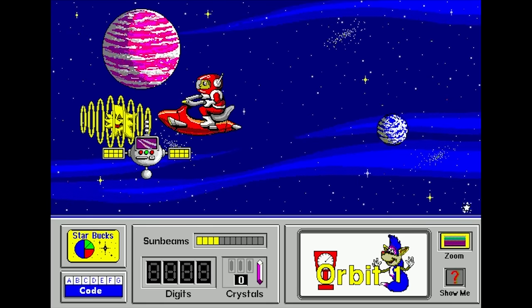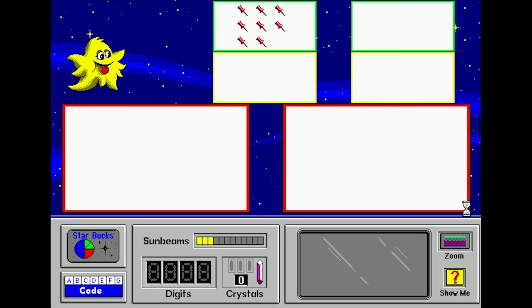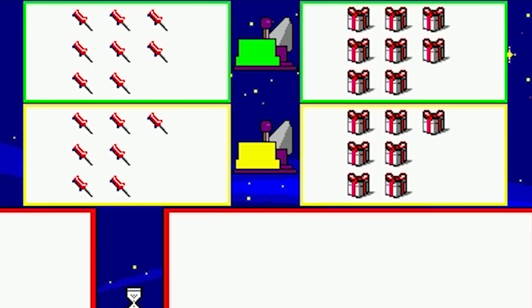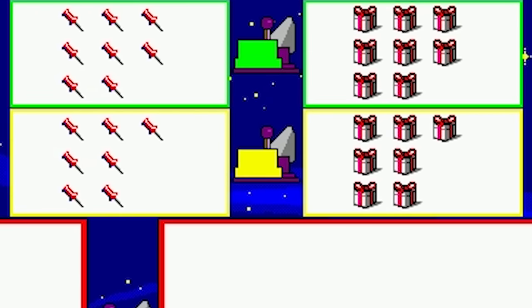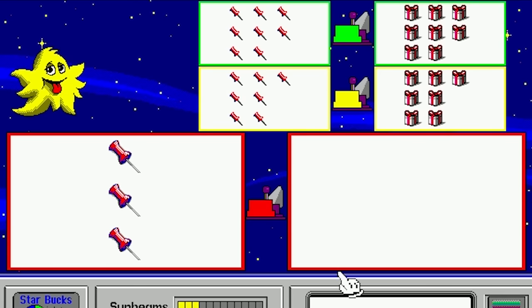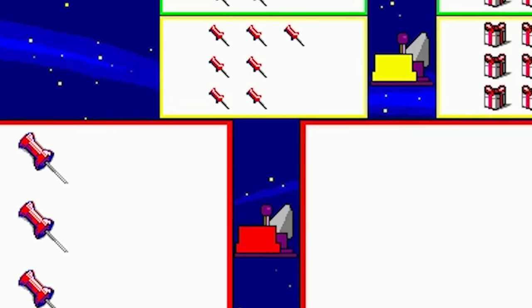Once you catch one, you play a little game where you solve the most basic math problems you could possibly think of. Such as, if 8 pins equals 8 presents and 7 pins equals 7 presents, how many presents does 3 pins equal?